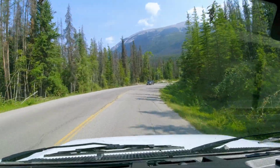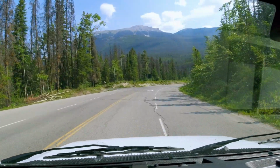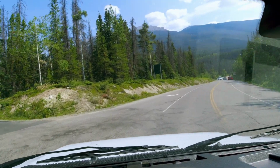So I'm not gonna do any immediate hiking. I just found a sign for the overlook. Something appears to be going on there.